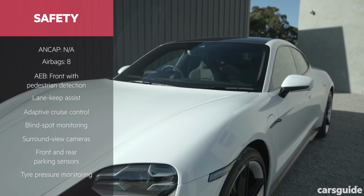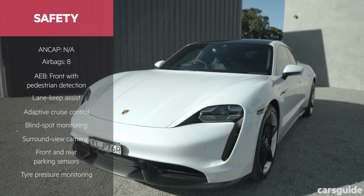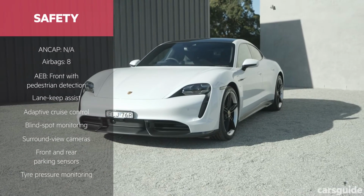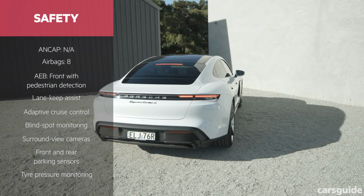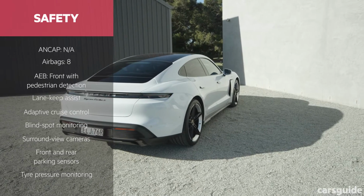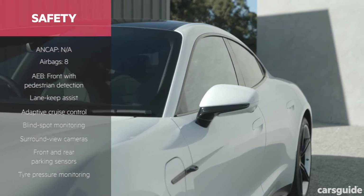But you'll have to pay $1,200 for steering and intersection assist, $2,000 for rear autonomous emergency braking and cross-traffic alert with park assist, and $4,650 for night vision. Frankly, all but the latter should be standard. Other standard safety equipment includes 8 airbags, anti-skid brakes, and the usual electronic traction and stability control systems.